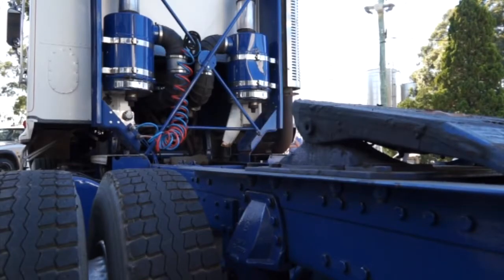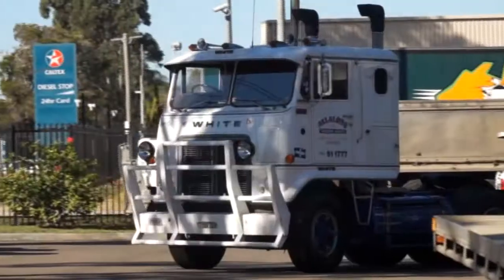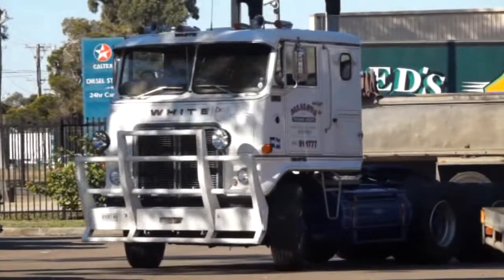John, I love the GM. I mean, that's just, they've got a sound all of their own, don't they? Yeah, it's worth having it just to be able to keep that motor alive, the sound of the motor. And that's what we're doing.